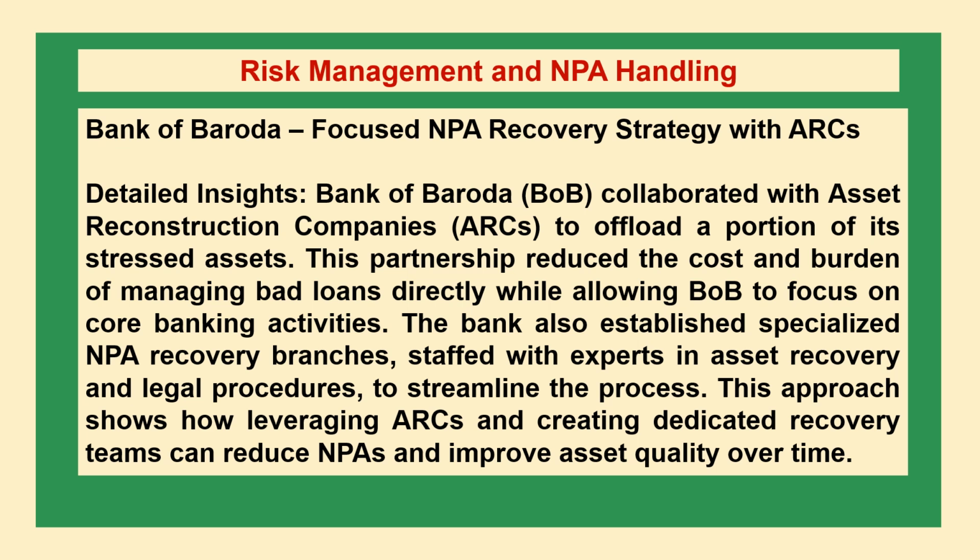Bank of Baroda focused NPA recovery strategy with ARCs. Detailed insights: Bank of Baroda collaborated with asset reconstruction companies (ARCs) to offload a portion of its stressed assets. This partnership reduced the cost and burden of managing bad loans directly while allowing Bank of Baroda to focus on core banking activities. The bank also established specialized NPA recovery branches staffed with experts in asset recovery and legal procedures to streamline the process. This approach shows how leveraging ARCs and creating dedicated recovery teams can reduce NPAs and improve asset quality over time.